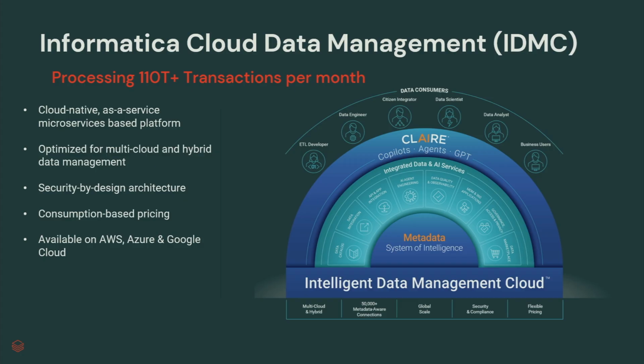It's also available on 3 cloud platforms where Databricks is as well. So whether you're AWS, Azure, or Google, we're there and we're available around the world. And our goal is to be that complete end-to-end data management capability around the Databricks data intelligence platform to really address your most complex enterprise environments.